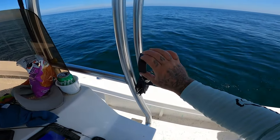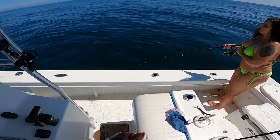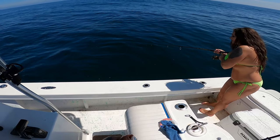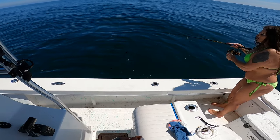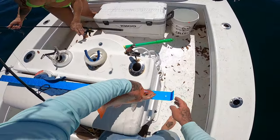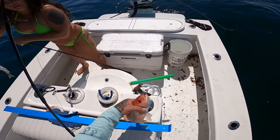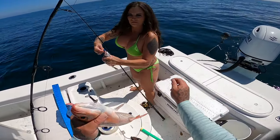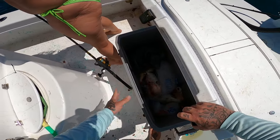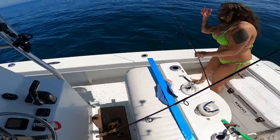Oh, your camera's not coming on. A nice one. Oh, well, see what you got. It's not fighting that crazy. Well, we'll see what it is. That's a grunt. But this, pretty sure this is a 12 inch vermilion. Oh yeah, 12 and a quarter inch vermilion. That's a really pretty fish. Yeah, that's one of my favorite fish. I don't catch a lot of legal ones, but that's one of my absolute favorites, up there with mangrove snapper.